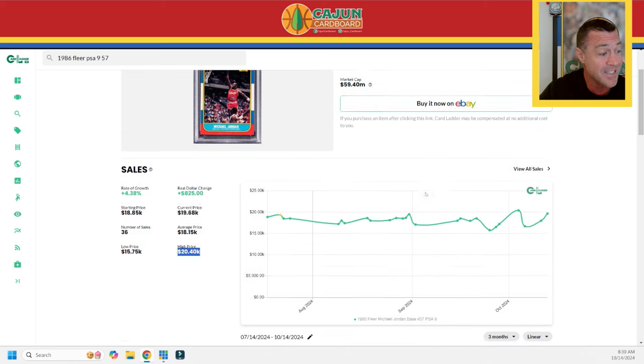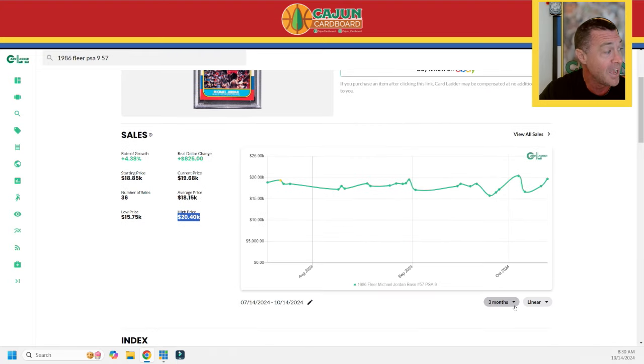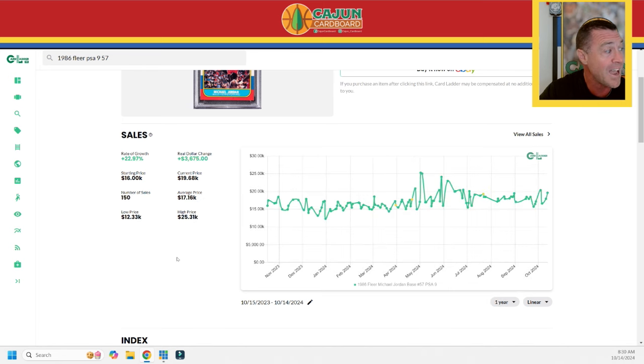If you throw that out and don't screw around with it, those two sales last night are the highest sale of the 86 Fleer PSA 9 over the last 3 months. And again, 36 sales. It's hard for these cards to go up or down because there's so many of them. It's not rare at all. Over the last year, the card's been as high as $25,000. It just depends on the card and the grade and how it looks.